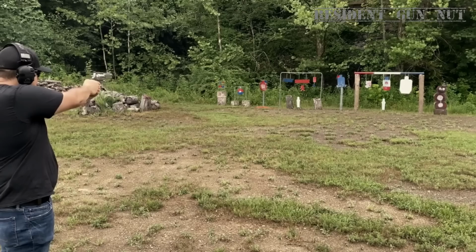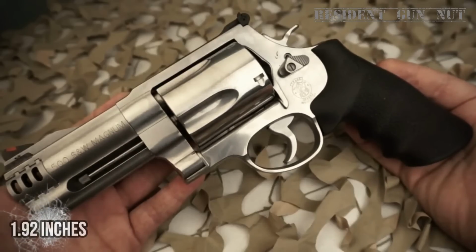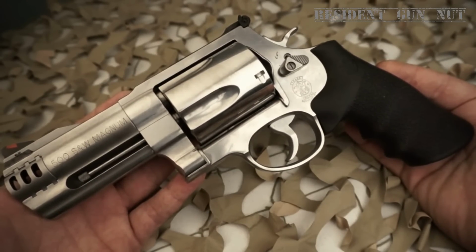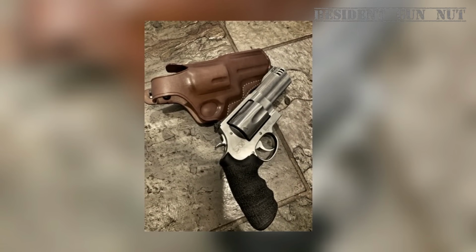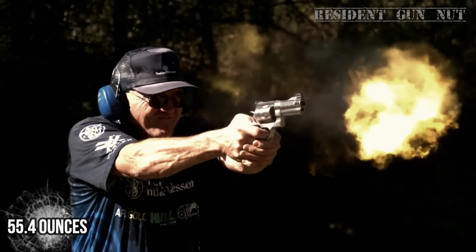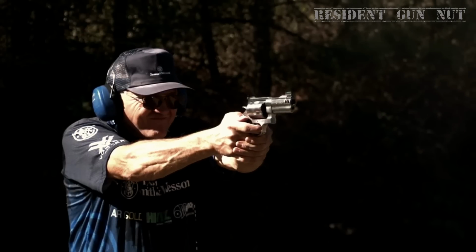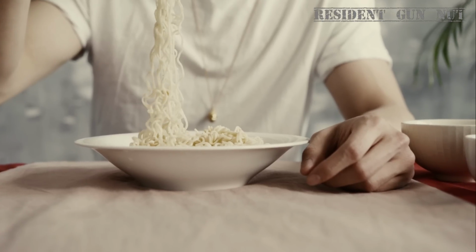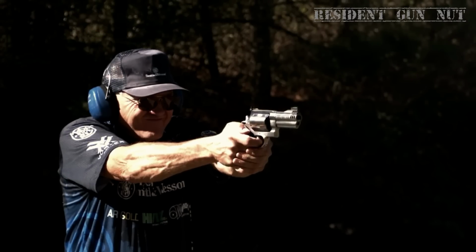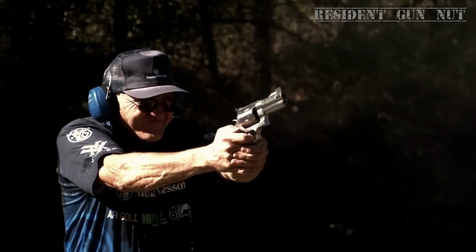Now, let's talk about the Model 500's dimensions, which can make carrying it around a bit of a challenge. With a width of 1.92 inches and an overall length of 10.25 inches, it is one unwieldy handgun. And you might also need to invest in a large, durable holster to tote this beast around. And then there's the weight at 55.4 ounces, which means the Model 500 is no lightweight. While its heft can absorb recoil, it might also leave your arms feeling like wet noodles after a day of carrying it around. So, if you're considering the Model 500, ensure you're ready for a bit of a workout, and not just at the shooting range.